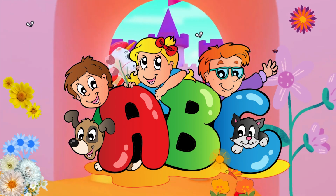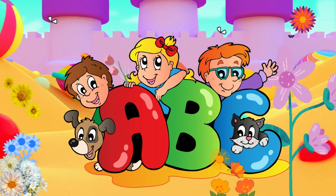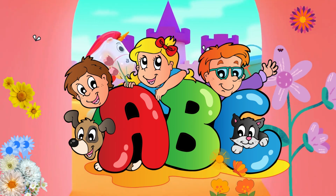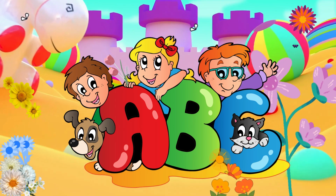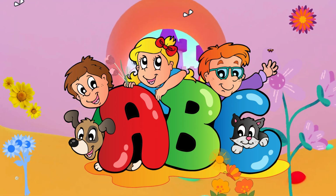From petals and stems to colors so bold, each flower's a story waiting to be told. Let's sing their names and watch them grow. Learning is easy, just let them show.